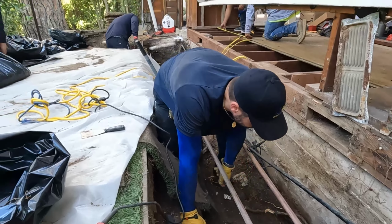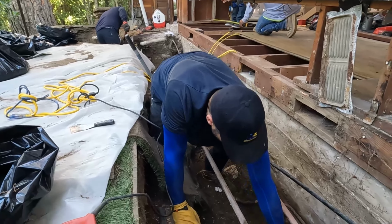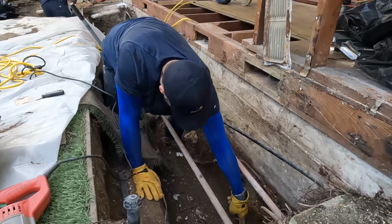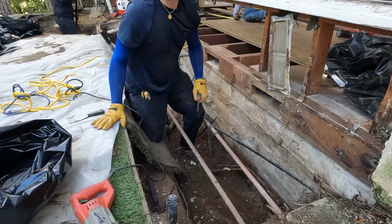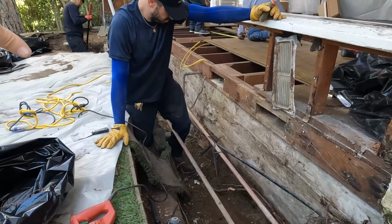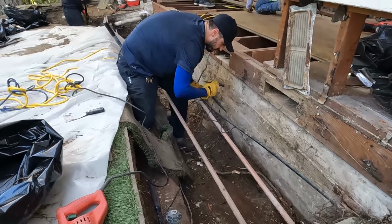All right, so Brandon is getting all of the soil, all the remaining roots away from the foundation in preparation for waterproofing and doing the Perea defense system, so this doesn't come back. We have our own proprietary way of going in here, creating a Perea defense system.